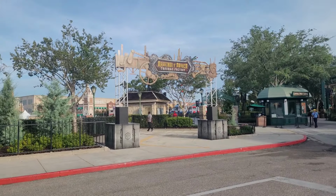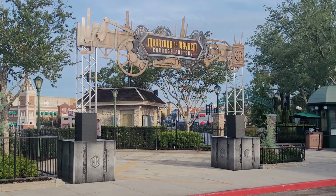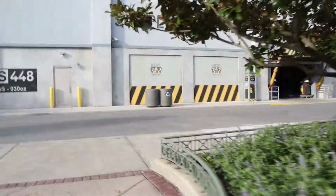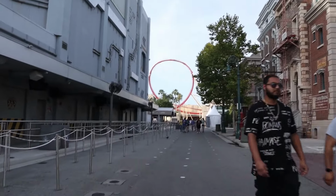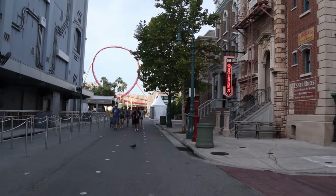But we do have signage for the Marathon of Mayhem Carnage Factory show, and it's going to be a water show this year at Halloween Horror Nights. I got the camera working again, had a couple technical difficulties, but we do have a whole bar set up right over here, opposite to the lagoon. It's right by Transformers. So plot twist, we're gonna head to Minions now because the only two rides open during early park admission are Minions and Gringotts.